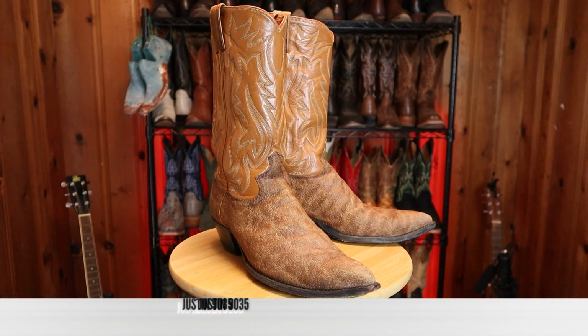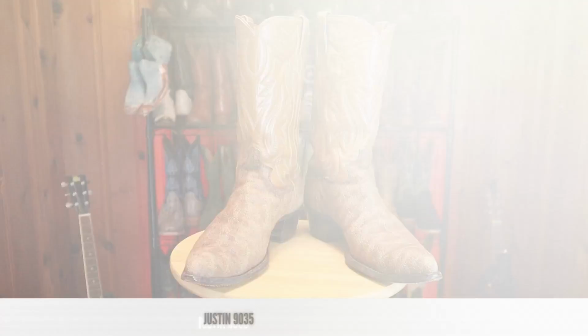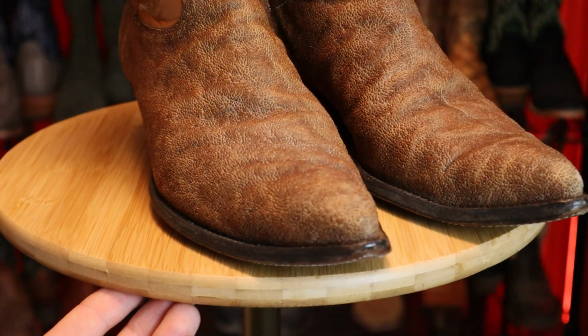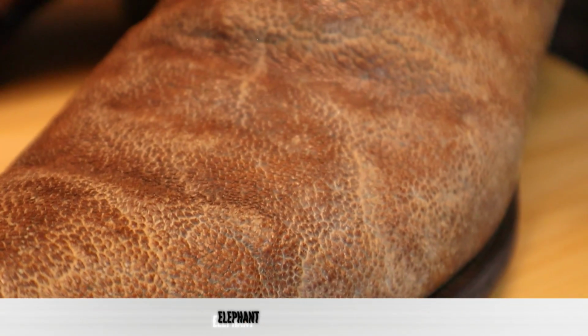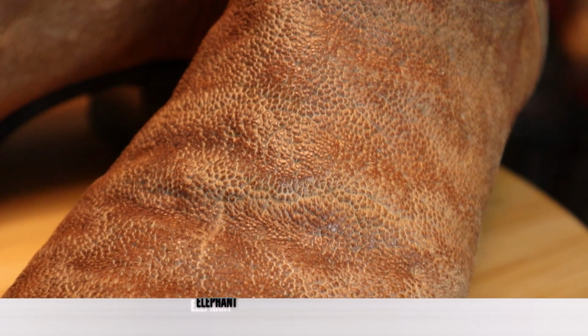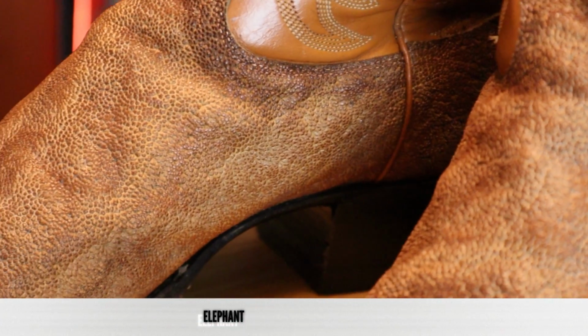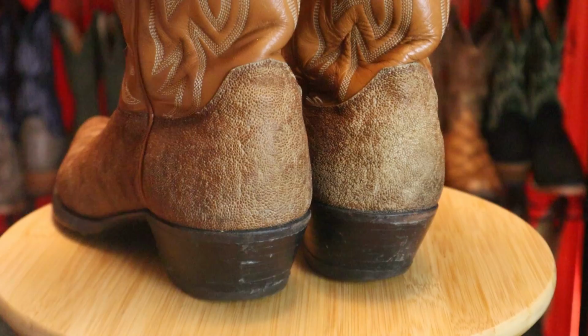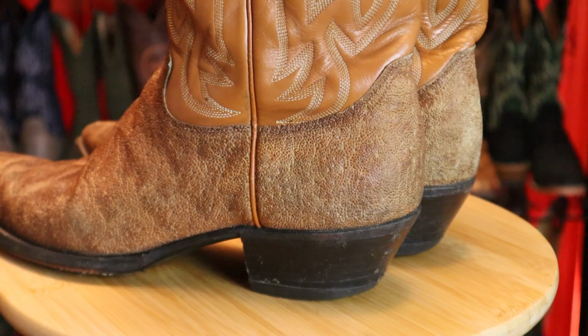All right, this is Justin Boots model number 9035. Made in the early 1970s, most likely in 1973, and it's prime cut elephant on the foot and counter. You can tell because it looks like a very coarse sandpaper, and elephant is seriously one of the most durable leathers out there. You still gotta condition it, you still gotta do the regular leather treatment that you do to all other leathers, but it is tough. And it is seriously durable.